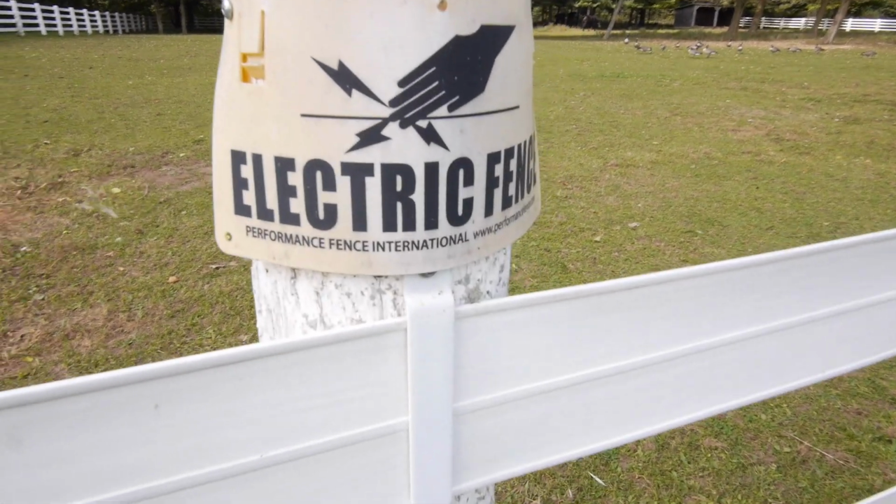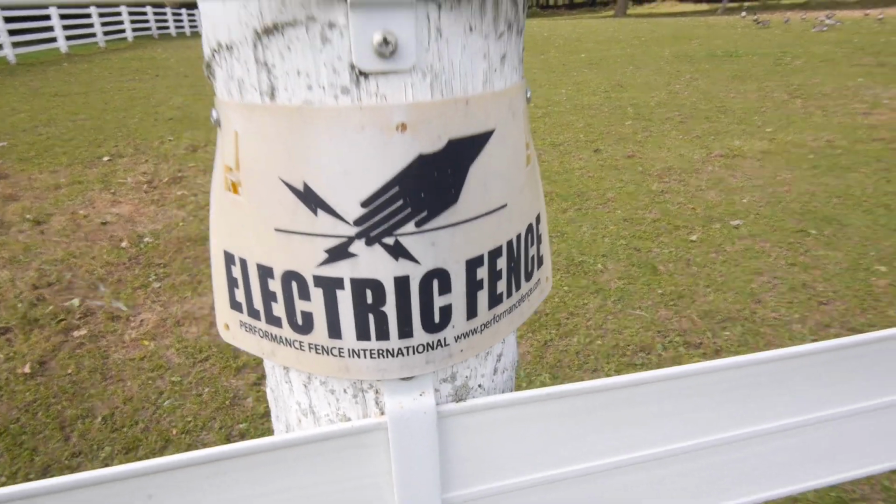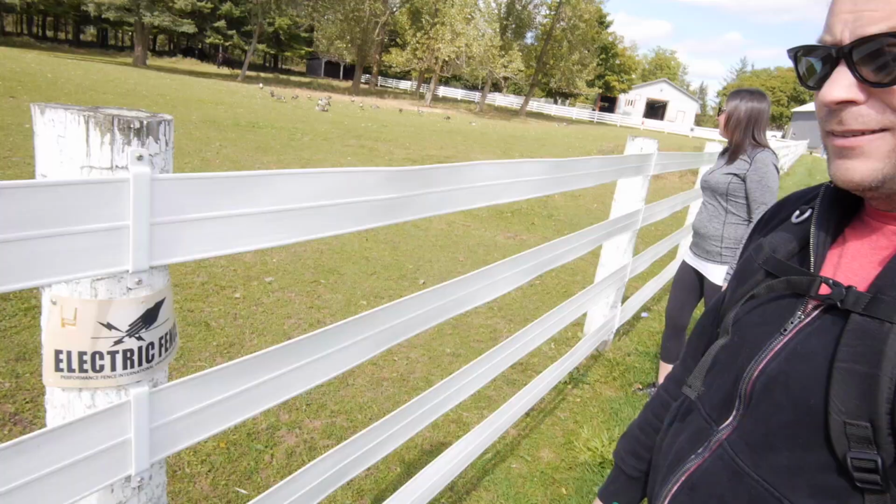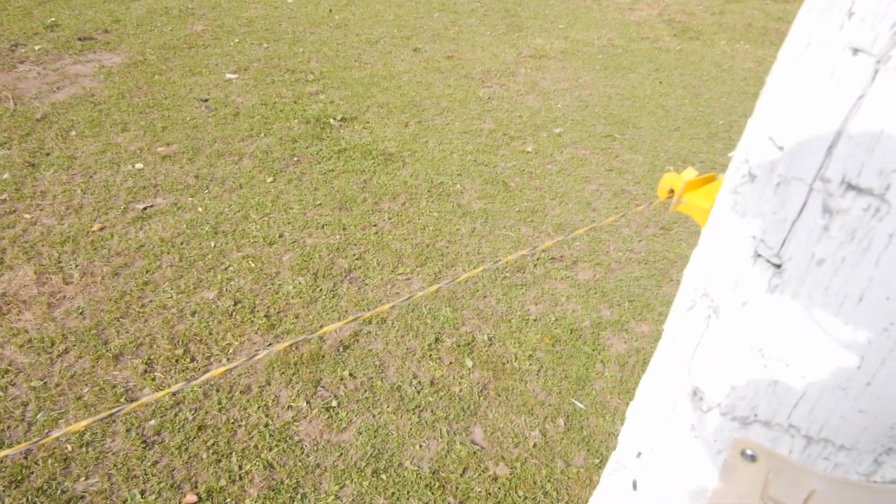Horse is back there. What do you think? Should we try touching it? I don't know. It says electric fence. Who wants to try it? Ah! I think that it's that. Oh yeah. Electric. What part? This is just the safety. Yeah, it's behind it. Oh, this is the electric part. Kids are gonna touch it. Well, they can't. Oh, it's warm.